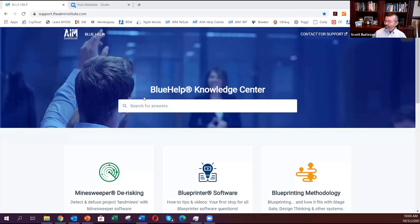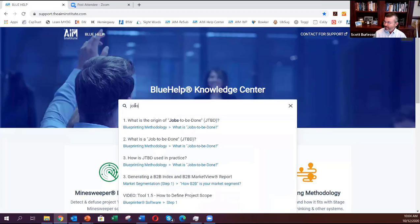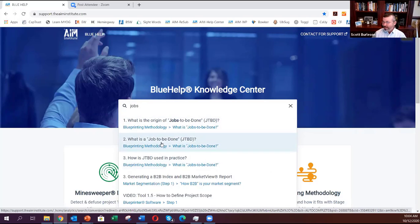And you see the Blue Help Knowledge Center. Let's say you've forgotten everything we've talked about today. Where do you go for many blueprinting topics? We go to the Blueprinting Center. And I'm going to type in jobs. And you can see here are 3 articles coming up. What is the origin of jobs to be done? What is a jobs to be done? And how is jobs to be done used in practice? In particular, how is it used with new product blueprinting?